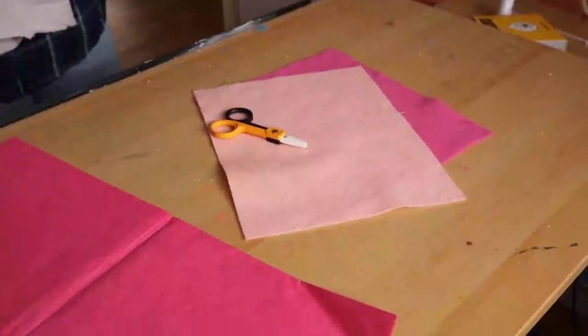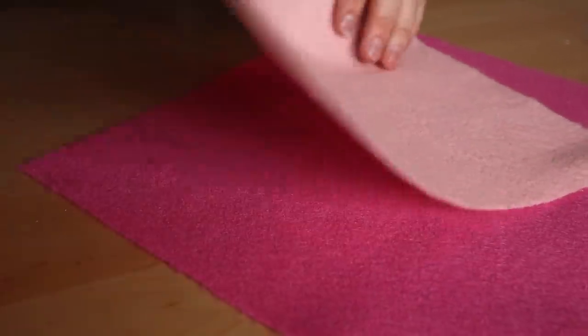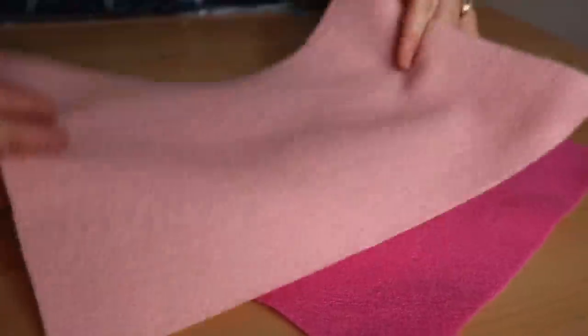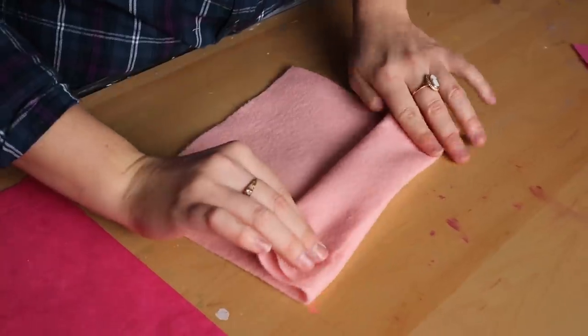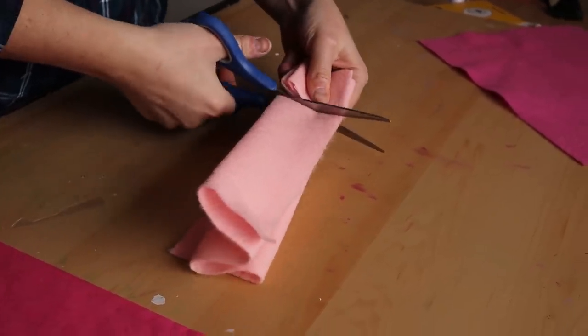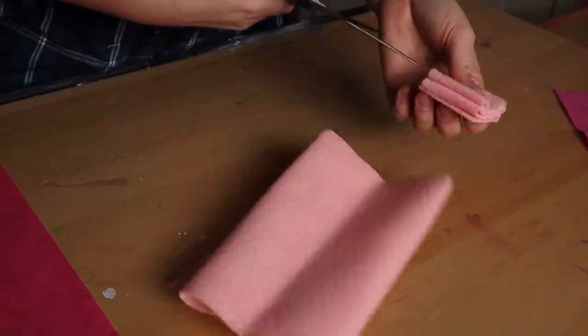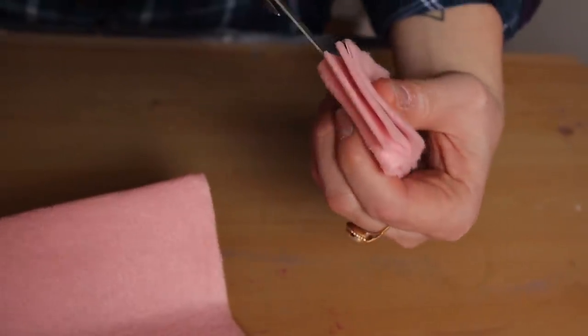To make my mobile, I started with pink felt to make the flowers. You can pick these squares up at any craft or dollar store and they are very inexpensive. To begin, I accordion folded the felt and cut the felt into small squares. I actually just used the barcode label as my size guide. Then cut any closed edges and you have your squares.